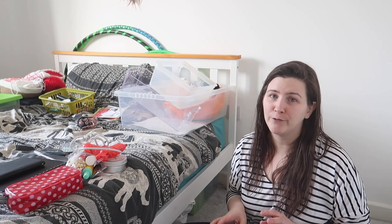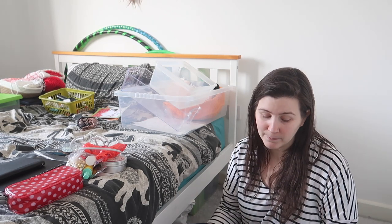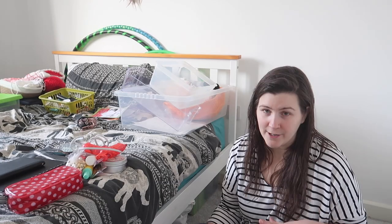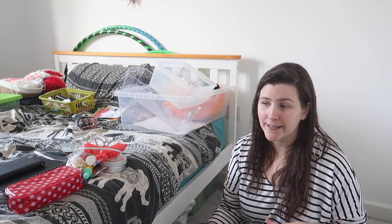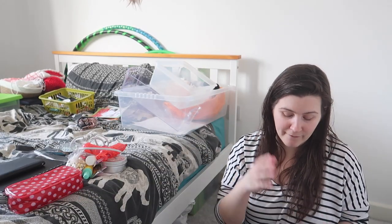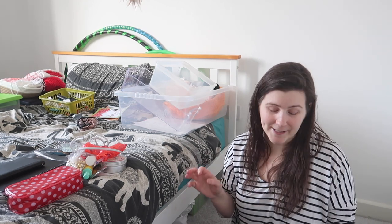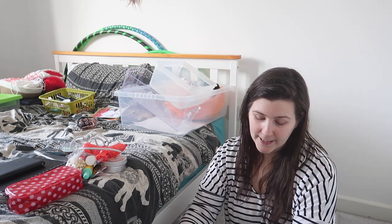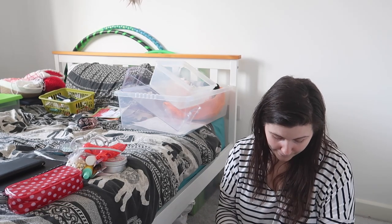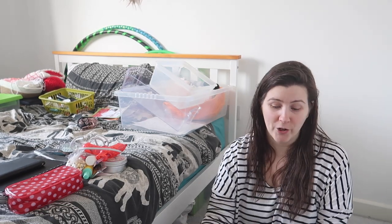Now, I'm not going to go through this today, but this box does desperately need to be gone through and sorted, and I need to declutter it. But I'm not going to do that today because I have just not got the mental capacity for it. Because again, this is another box that I've been putting off for so long now. It overwhelms me, to be honest.